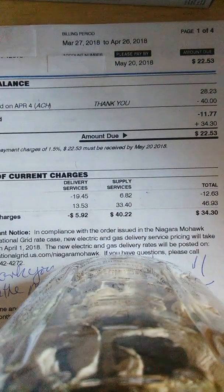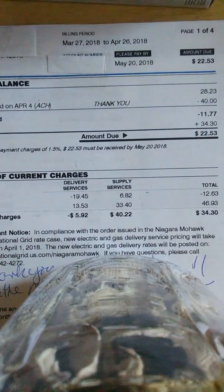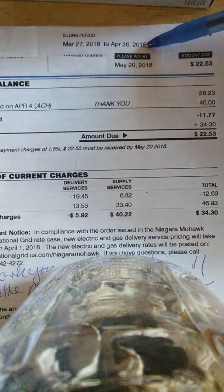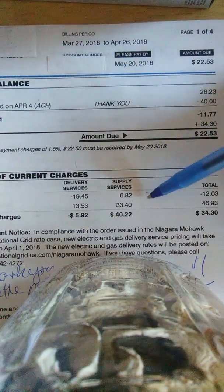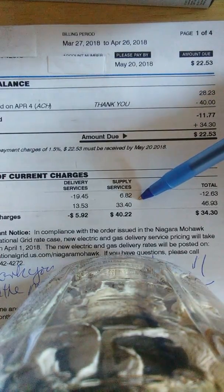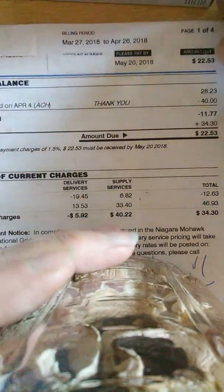Hello everyone. So today I'd like to share with you how I save money on my gas and electric bill. As you can see, my usage is pretty low. Okay, this is from March to April. The heat was still on, so the gas was $33.40, which really isn't all that bad. I keep my heat at 67 during the day and 64 at night.